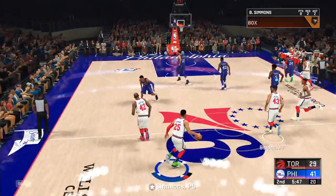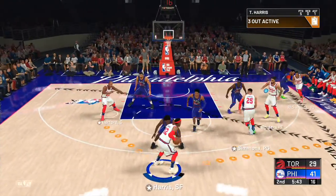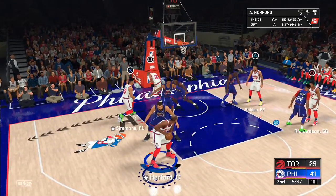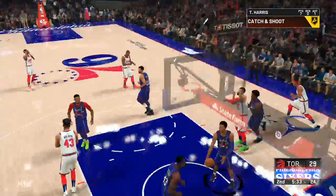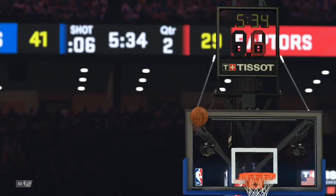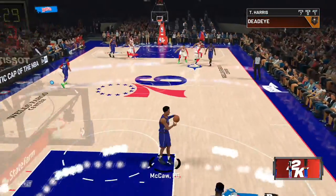The 76ers leading by 12. Simmons passes to Harris. Gasol against Horford. Back to Harris over Johnson. That's good from Harris on the assist by Horford. And it's 7 points for Tobias Harris. Al Horford is such a tremendous passer as a big man. Wow, does he get work done offensively.